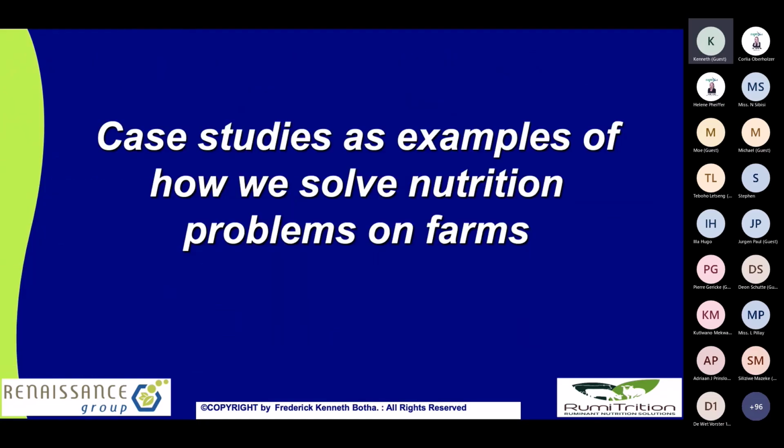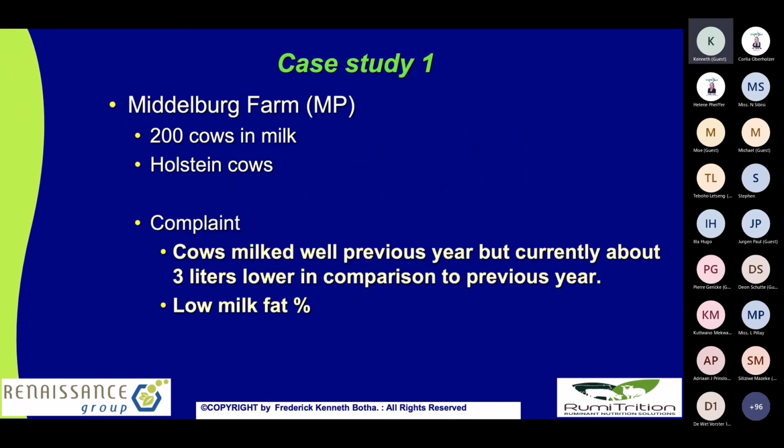So to do that, let me show you a few examples, then you will see how we change diets, or how we apply our knowledge when we have challenges on a farm. The first one is a case study that was in the Mpumalanga area. There's a Middelburg farm milking 200 Holstein cows. They phoned me to say the cows are not performing on the same level in comparison to the previous year. They were about 3 liters down, and they had a very low milk fat percentage, which had a negative impact on their milk price. So I had to go onto this farm and see if I can give them advice on what to change.